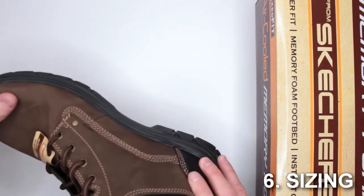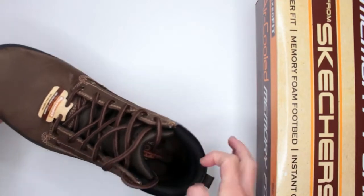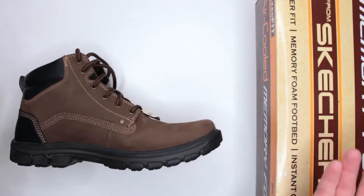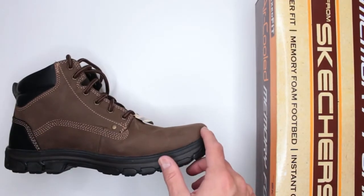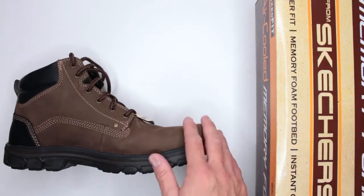These are definitely true to size. I always recommend, whenever it comes to boots, getting at least half a size bigger than your normal shoe size, just to have a little bit of extra space. But here you wouldn't even need to worry about it that much because it is really, really soft, so you wouldn't need to worry about getting fatigued from your toe touching the front of the toe box.